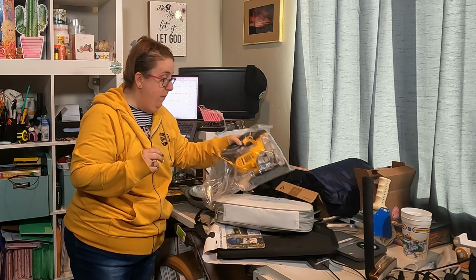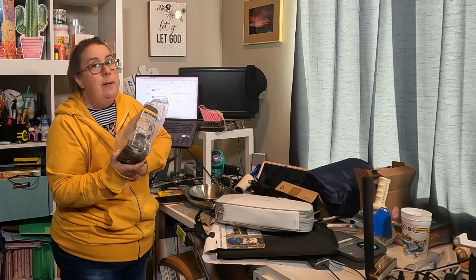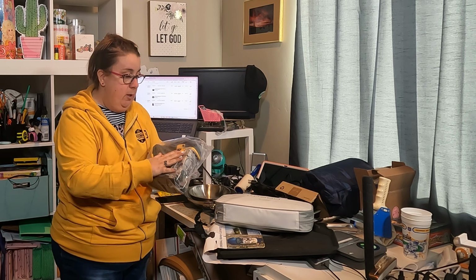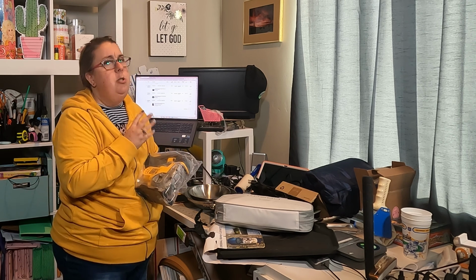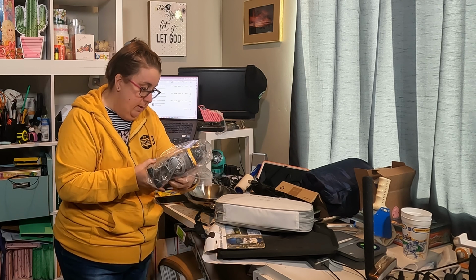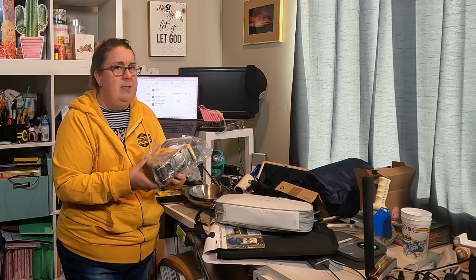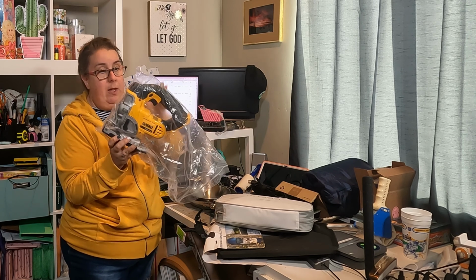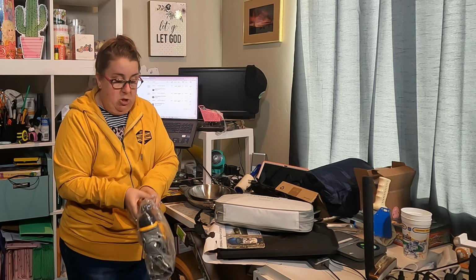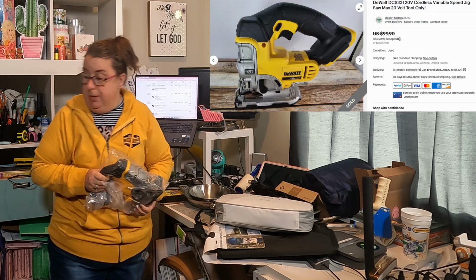This was a super fast flip. Amazon bins. I picked this up on Friday. This is now Tuesday morning that I'm filming. So in a matter of 3 days, I think this actually sold over the weekend. I paid $15. It's a DeWalt jigsaw. No battery, and it is used, but it's in pretty good condition. So I took pictures, and I accepted an offer of $90.